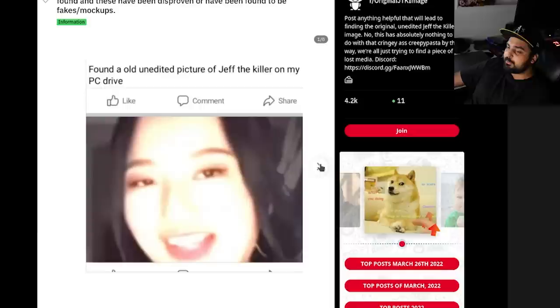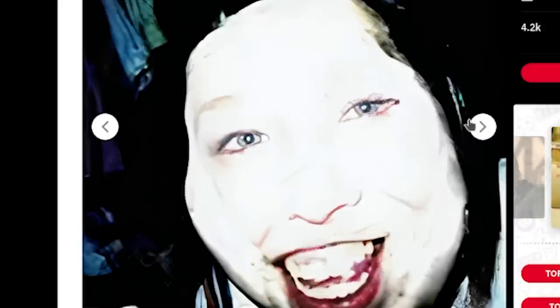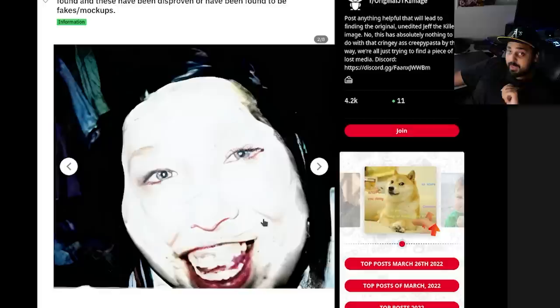This one right over here appears to be completely goddamn AI generated, but since it's from a year ago, I'm going to have to imagine this is just a pretty piss poor Photoshop job. There's a lot of sharpening applied to it, a lot of weird Photoshop effects that I can recognize had I been working on this myself. Absolutely not the original image.